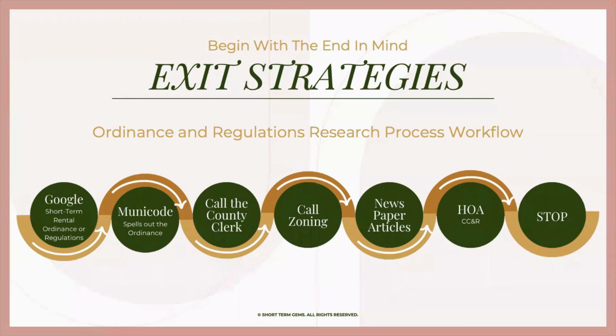When it comes to leveraging a short-term rental, understand the ordinances and the regulations. And this is the workflow that we use within our program to identify what those regulations are and whether or not we can move forward or we should hold off. Now let's dive into the 4 insider tips.